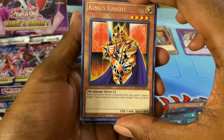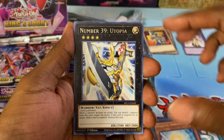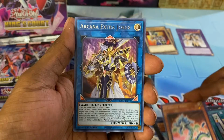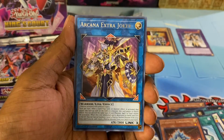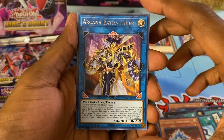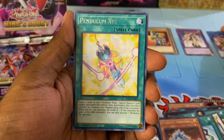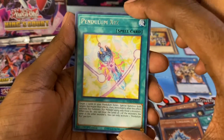Okay, there we go. Now we got our second King's Knight. Nice. Majestic Dragon. Ah, Number 39, Utopia. Good card right there. Now we have the... oh, God, what do you call this? The Link version of the card. Arcana Extra Joker. So I think that completes the whole circuit there.